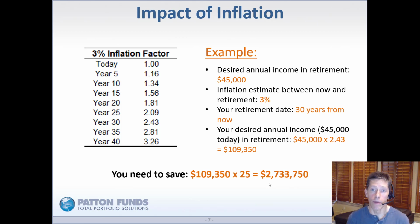Now keep in mind, there are some other things that will possibly help provide you with some retirement income. One would be Social Security. So let's say that you get $20,000 of Social Security a year. If that's the case, then you only need to get $25,000 out of your savings, because of your $45,000 of need, $20,000 is met by Social Security. Hopefully that will go up with inflation as well, and you only need to have another $25,000 to meet your needs. So there are different things that can help offset this, but you can figure out how much retirement income you need from your savings, and you'll figure out how much money you need to have set aside at the point that you retire.